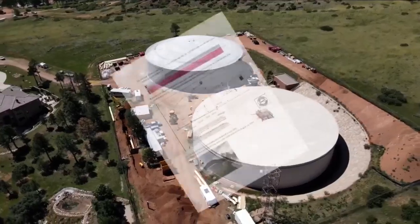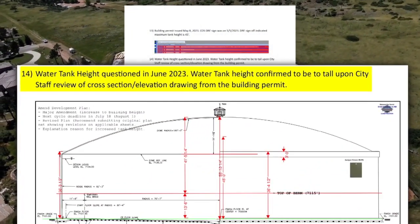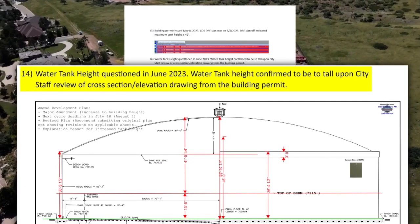City emails show, quote, the tank height was questioned in June, and the, quote, water tank height confirmed to be too tall upon city staff review. But the city, meaning regional building, did nothing about it. City planning didn't, nobody did anything about it.